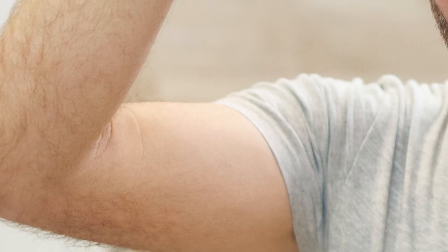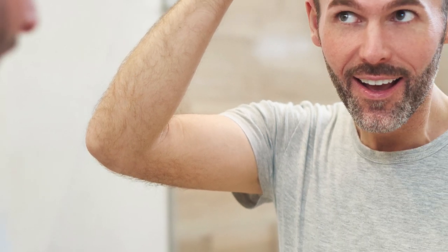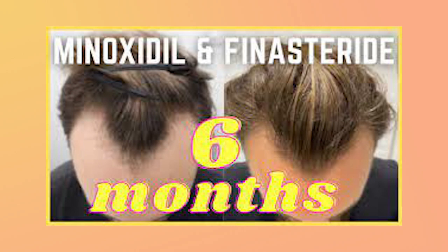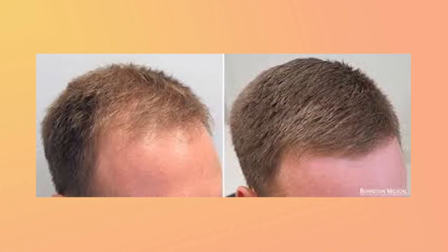So anyone worried about the side effects from oral drugs can relax because almost none of either drug is absorbed beyond the scalp when used in lotion form. In terms of effectiveness, there is very little difference between lotion and oral forms, meaning you get to enjoy all the benefits minus the side effects.